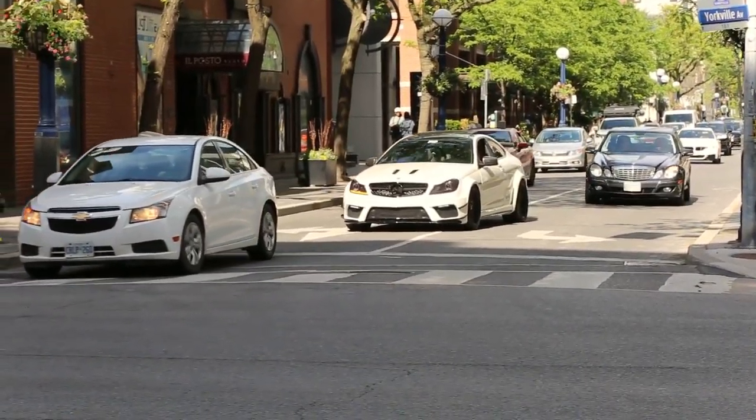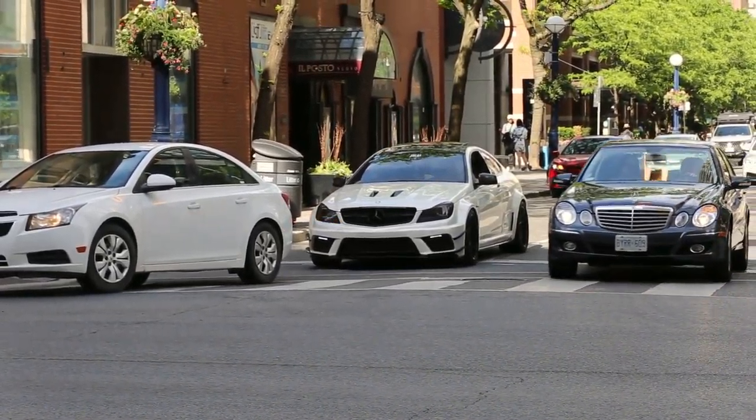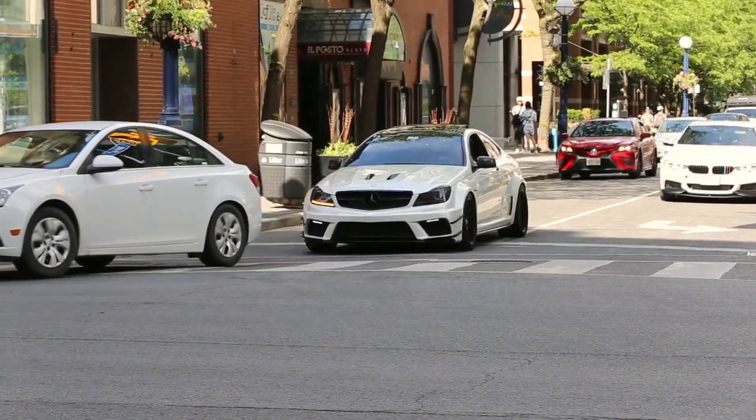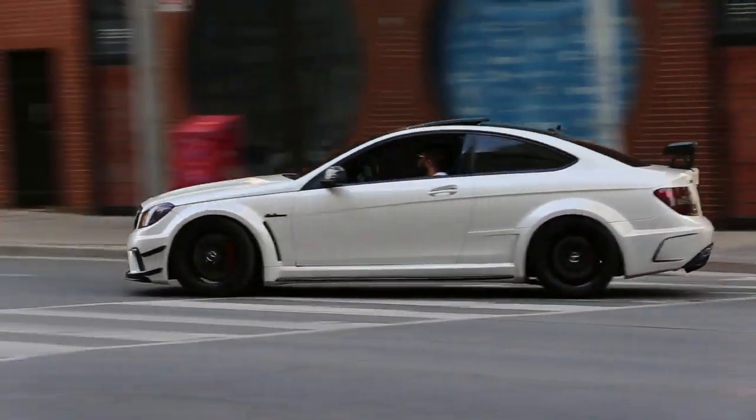Hey guys, in the comments, tell me, is that a real C63 Black or is it a 507 with a kit? Tell me in the comments, but it looks pretty good. It's pretty convincing.